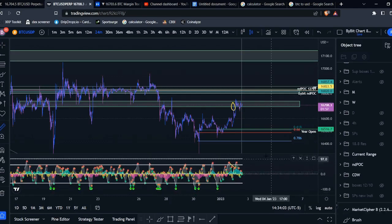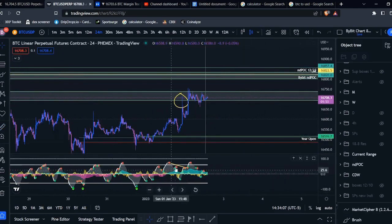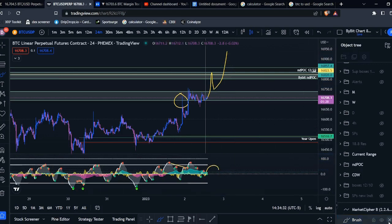But as you can see, those bear divs didn't end up sticking around for long, because when we got this last push to the upside, that momentum wave came up above this last one. So you always have to keep in mind that that could happen. Maybe we get a quick move to the upside, come back down a little bit. We actually do see the bear divs here, but then we just keep on pumping and that gets invalidated. That's always a possibility, really, and that is what happened with this last trade I took.